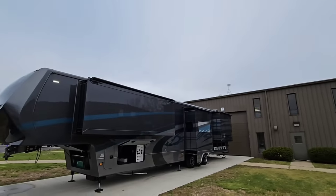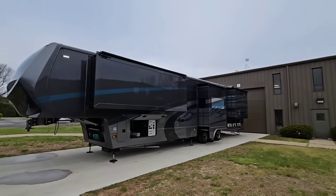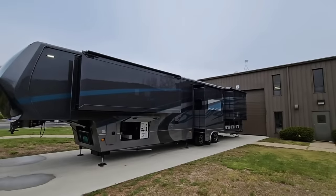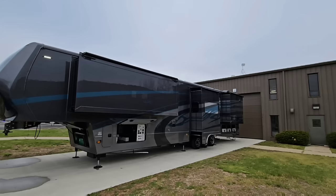What's going on, guys? So we are still out here at Lux and taking a look at their showroom. This specific Lux Elite fifth wheel that you're looking at in front of you is massive. This thing is just a Goliath of a custom fifth wheel. It's beautiful. Pretty dang heavy too.